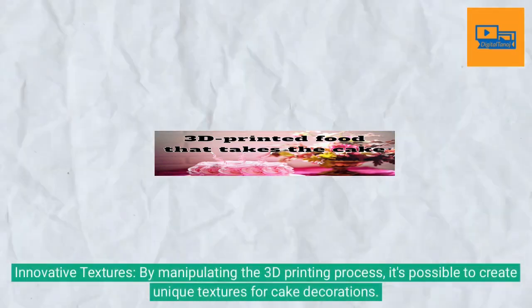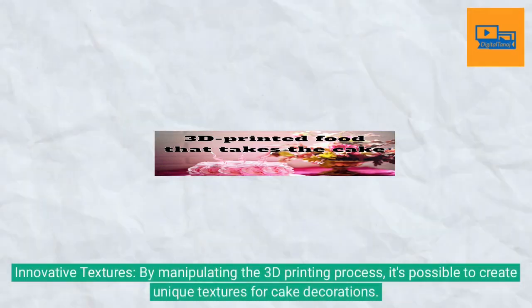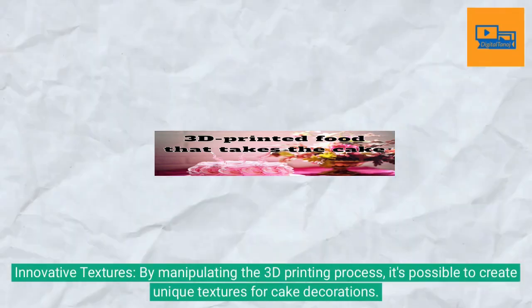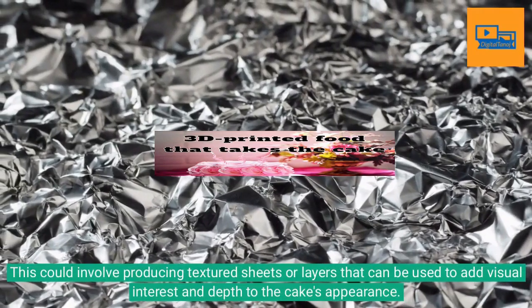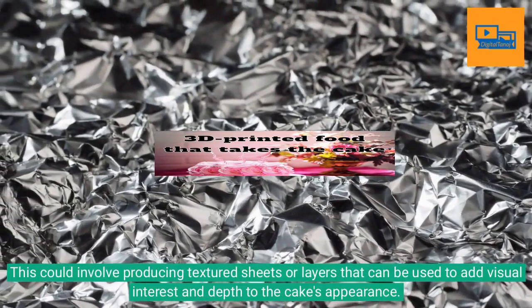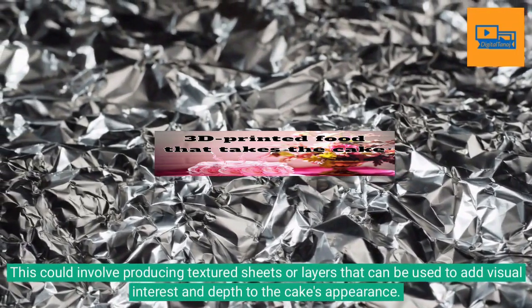Innovative textures. By manipulating the 3D printing process, it's possible to create unique textures for cake decorations. This could involve producing textured sheets or layers that can be used to add visual interest and depth to the cake's appearance.